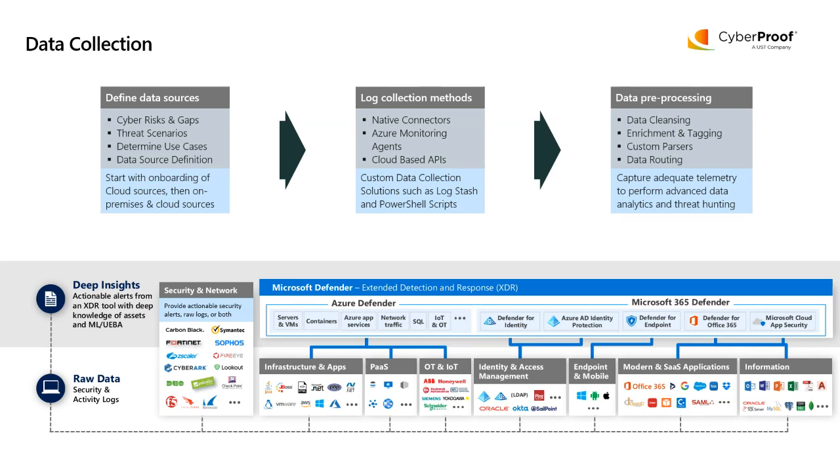Once you look at that, you also have a number of other data sources that you need to bring in, and this is where we need to look at what kind of collection methods we have available. Obviously, native connectors and the Azure monitoring agents provided by Sentinel are our first go-to place. But we also need to understand that there are a lot of additional options, from the ability to create PowerShell scripts and Azure functions to bring in data, as well as codeless collection, such as using Logic Apps. So this is really important, and it also gives you more flexibility to bring in data through third-party apps like Logstash, where you can bring in data and also do a lot of pre-processing of that data to make sure that the information that you collect and store is really useful for the purpose you're looking for.